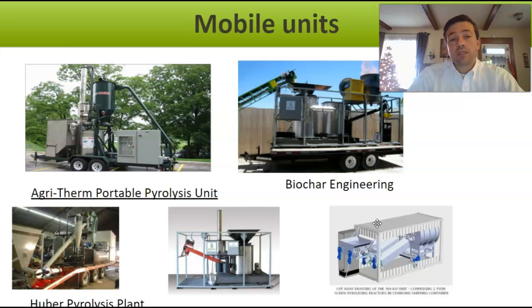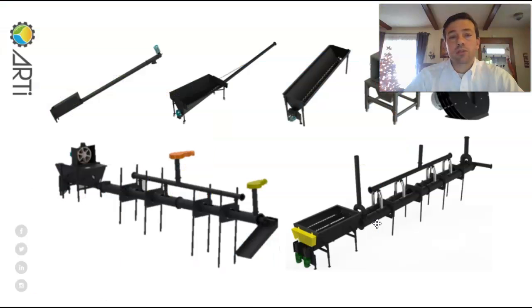And the mobile units, great, but the same challenges as in the previous one. Well, in the low tech, sometimes it's very hard to control the systems, and therefore the biochar. In many cases, you need a dryer or you need a grinder. It's just a small unit, and there's a lot more than that in biochar manufacturing.